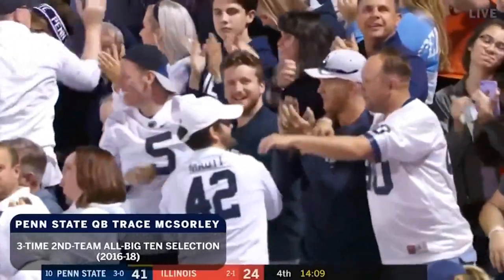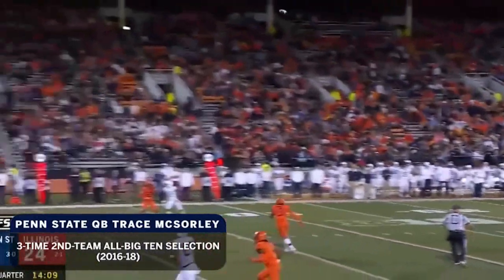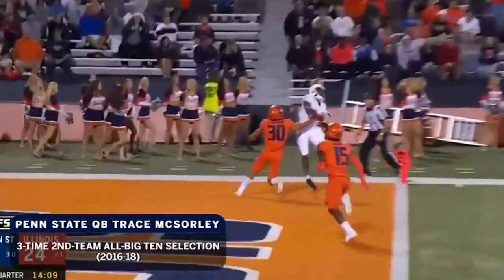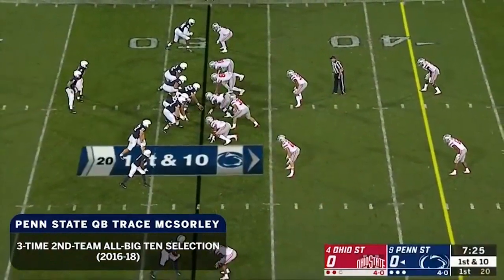KJ Hamler is a versatile player. You'll see him inside, you'll see him out. First play, McSorley took a shot to the end zone to KJ Hamler. It paid off. Two possessions, twice into Ohio State territory.